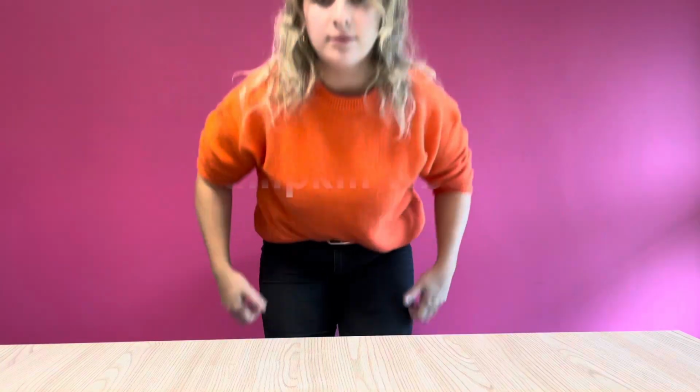Side note, it's definitely nearly Halloween. I look like a pumpkin. Comment down below with the pumpkin emoji if you think I look like a pumpkin. Pumpkin vibes?